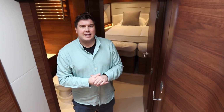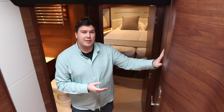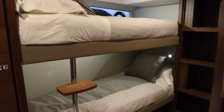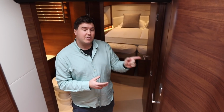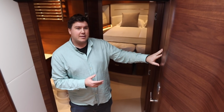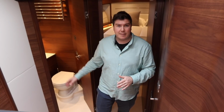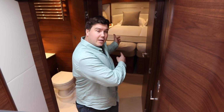Now, because the lower deck is only for accommodation, all three cabins are a really good size. To starboard here you have a twin cabin. It's got bunks in it, but they're a decent length, and you have good storage in there, which you don't always have in third cabins on boats of this size. Opposite is the day heads, but this is also en suite to the VIP cabin, which is forward here in the bow. I'm going to have a closer look at that now.